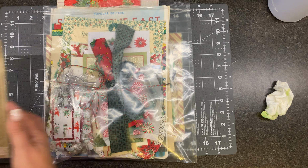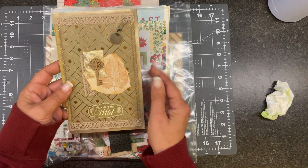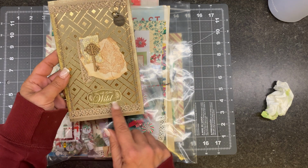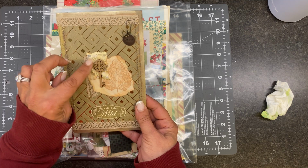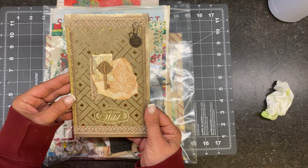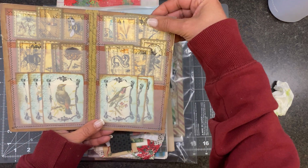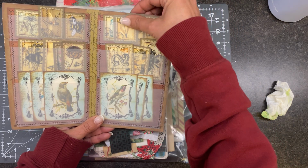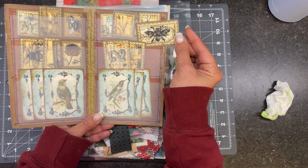But look at this. A little booklet full of ephemera. It's got a little bold pen. It says create, and it says the call of the wild. And this itty bitty dictionary print. So cute. She just did an awesome job. And then when you open it up, she's already fussy cut all of these adorable pieces of ephemera. The little postage stamps. I love the bees.